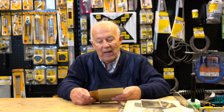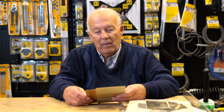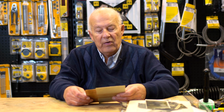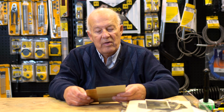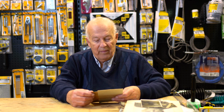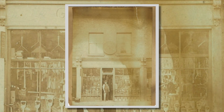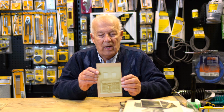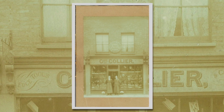It's a family business that we've had for now the 5th generation, and it goes back originally to 1880 when my great-grandfather started selling tools from his front parlour in a house in Cornwall Road, Brixton, which has now been demolished and taken over by Her Majesty's Prison at Brixton. This is a photograph of him. It's a very faded photograph of him standing outside it in, I think, 1905. Similarly, there's my great-grandmother as well, standing outside the same premises.